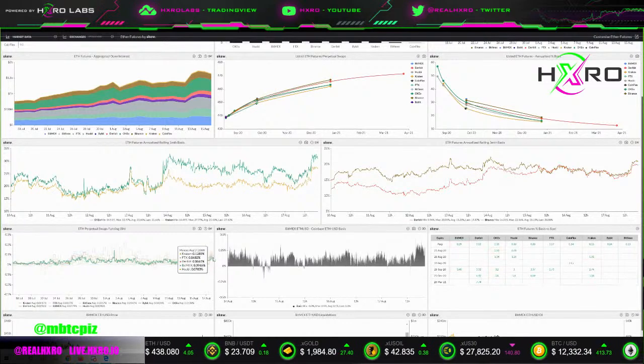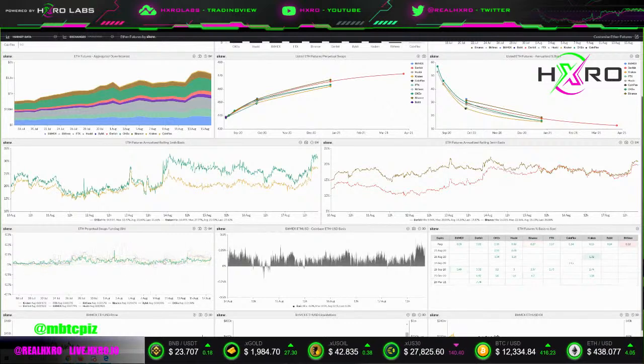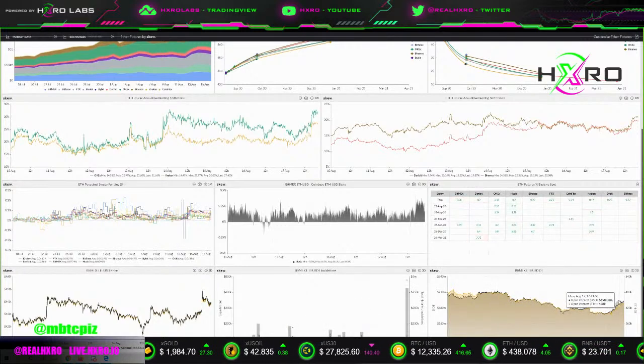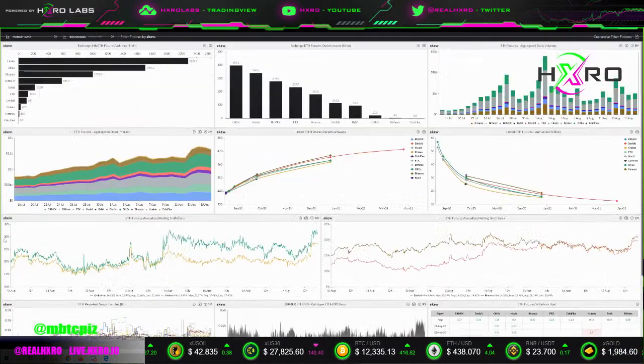So yeah, funding rates are a little bit elevated there, but it's nothing out of the norm for that product right now. And obviously, the OI is fine. It's under $210 million right now. So everything looks pretty healthy. The market doesn't really look that over leveraged or anything.